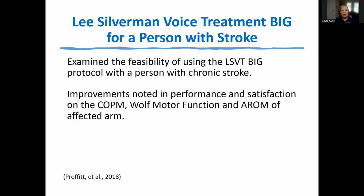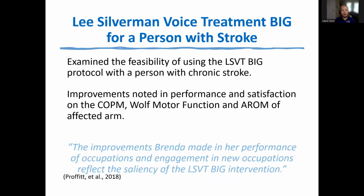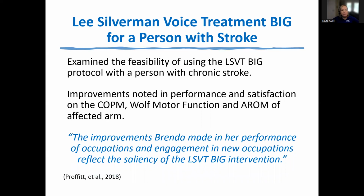So she showed improvements in performance and satisfaction on the COPM, the Wolf Motor Function Test, and she restored completely normal active range of motion of her affected arm, and she no longer had significant spasticity in her left elbow. The improvements on the COPM and Wolf Motor Function Test did exceed the MDC. So the quote from the researcher was, "The improvements Brenda made in her performance of occupations and engagement in new occupations reflect the saliency of the LSVT BIG interventions."